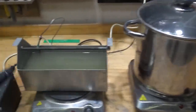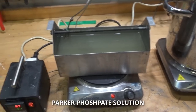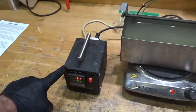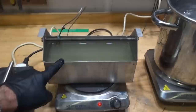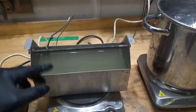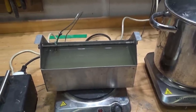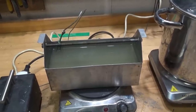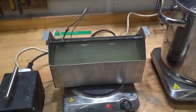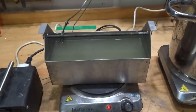And then they go into the parkerising bath, which is here. This is also sitting on a small hot plate, but it's being controlled by this PID thermostat controller. So we want this parkerising bath to be running at about 97 degrees centigrade. Now, you don't want it boiling, because then all that happens is the water content in the parkerising fluid boils off, and you've got to keep replenishing it. So it's sitting right on 97 degrees centigrade now, which is about ideal.